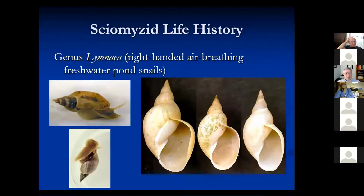I was embarrassed when I was at the Illinois Natural History Survey, and I asked somebody over there what the difference was between right-handed and left-handed snails. It turns out it's the aperture. This one has the aperture on the right. You'll see some with the aperture on the left, but they don't have hands, so I was a little mystified.